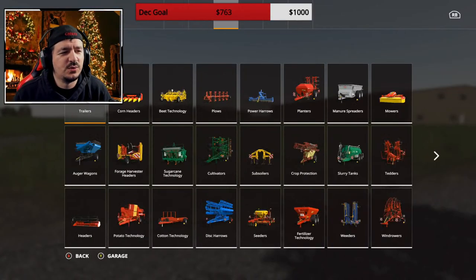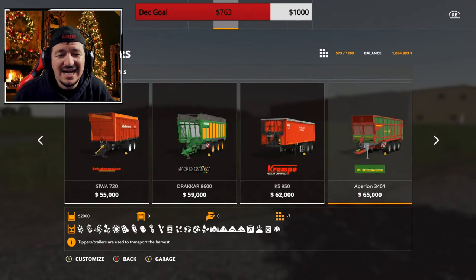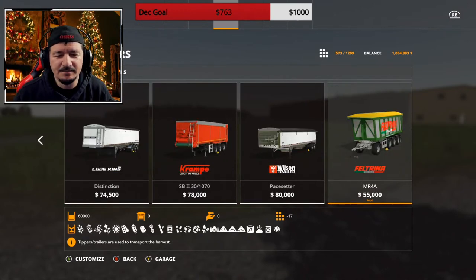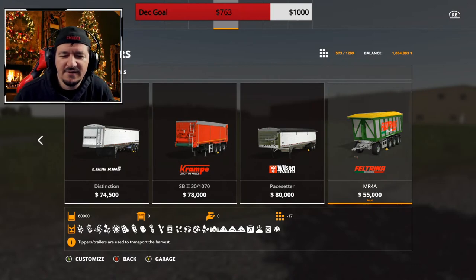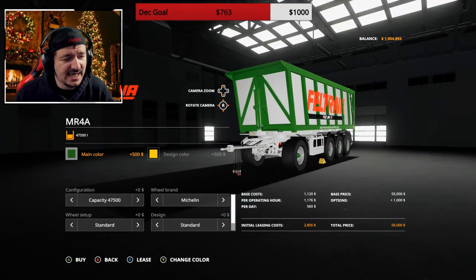Okay, so the Feltrina, and this one is made by SMI Modding. Trailers, I like these trailers besides the whole dolly part. But there they are right there, the MR4A. $55,000, 17 slots, holds up to 60,000 liters. So not bad on the liters. Let's see, options on this one.